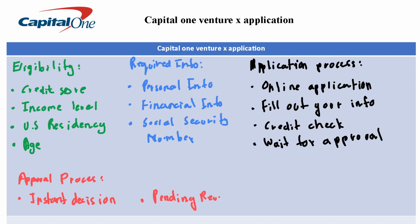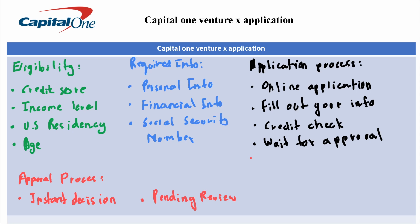A pending review. If your application is pending, Capital One may require additional information or documentation to complete the approval process. You'll typically be contacted via phone or email. And lastly, approval or denial.